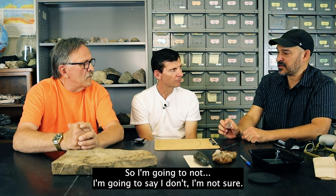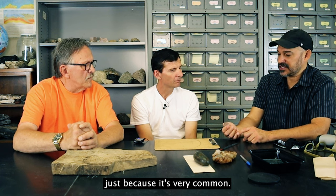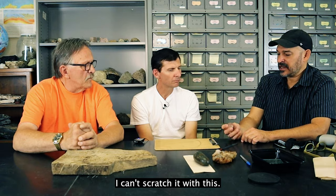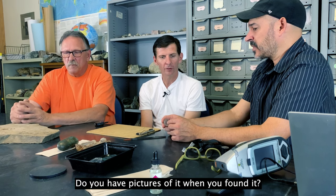I'm going to say I'm not sure. I think the material is definitely silicon dioxide, just because it's very common. I can't scratch it with this. It's hard for me to say if it's natural or not because it's been tumbled. So that's the end of that story.